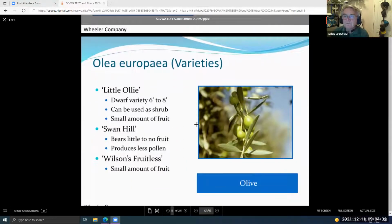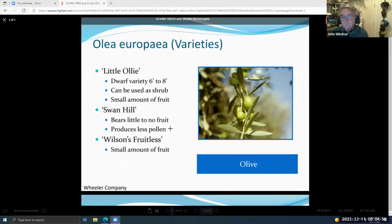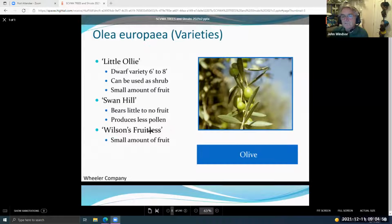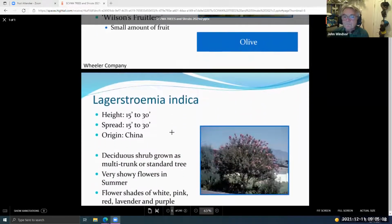These are some varieties that are available. The little ollie is a shrub, very nice looking shrub, small, neat, compact. Swan Hill and other varieties like it produce no fruit, but you still get the beautiful olive tree and its structure and everything. And then some varieties produce just a small amount of fruit after a number of years.